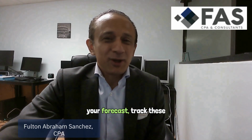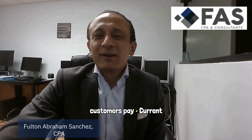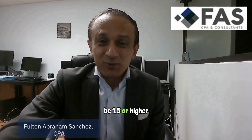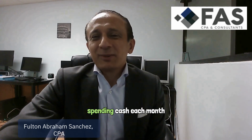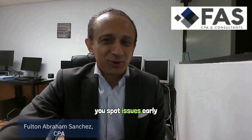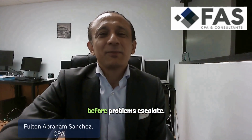Monitor key cash flow metrics. In addition to your forecast, track these key metrics: operating cash flow, OCF, net cash generated from daily operations; days sales outstanding, DSO, how quickly customers pay; current ratio, assets versus liabilities, should be 1.5 or higher; and burn rate for startups, how fast you're spending cash each month. Tracking these regularly helps you spot issues early and make strategic changes before problems escalate.